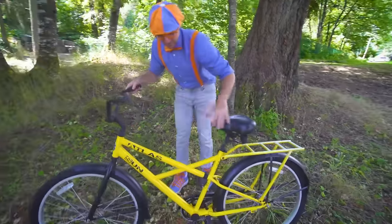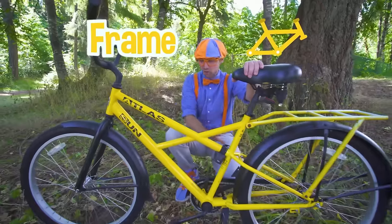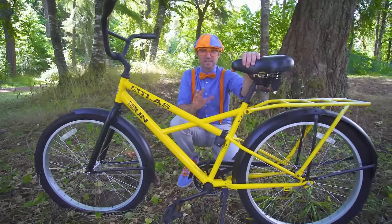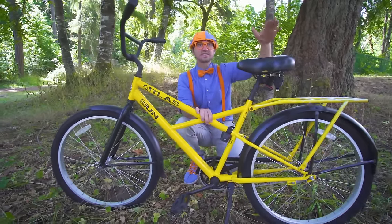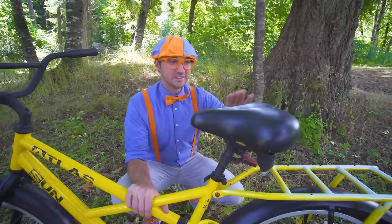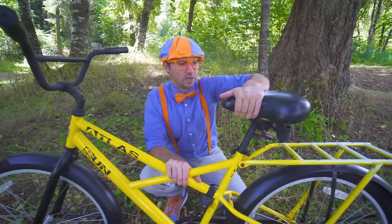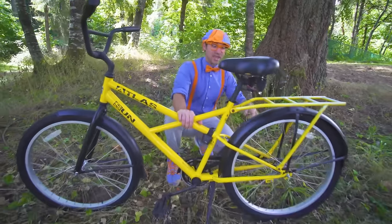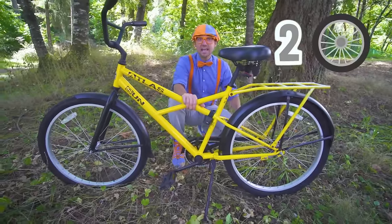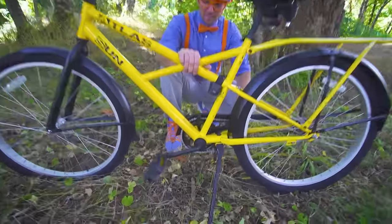And then the yellow part is the frame. That is what holds all the parts of the bicycle together. This is the seat. This is where you sit down on the bicycle. And this seat is really soft and padded, makes it really comfortable. And then we have two wheels and tires. And then down here, these are the pedals.